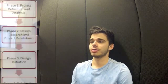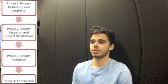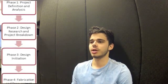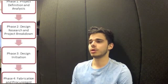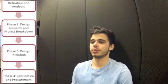The project has been broken down into 5 stages. First of all, we have the project definition and analysis, which includes determining all the regulations of the project and then defining what we need to achieve. We then needed to decide on how we would achieve these goals, and then group roles were assigned.